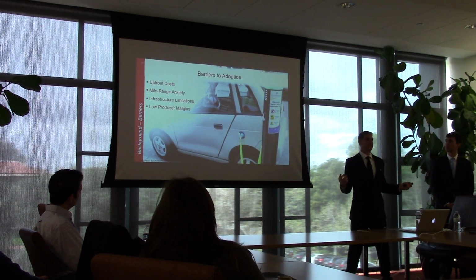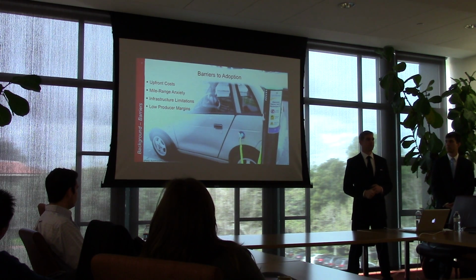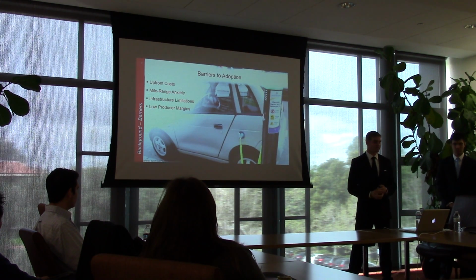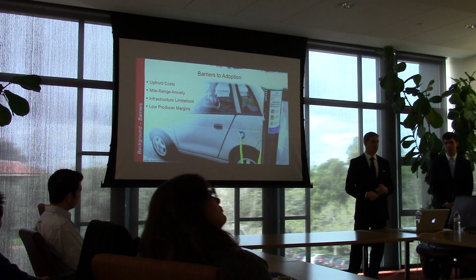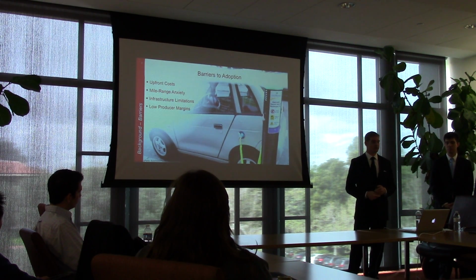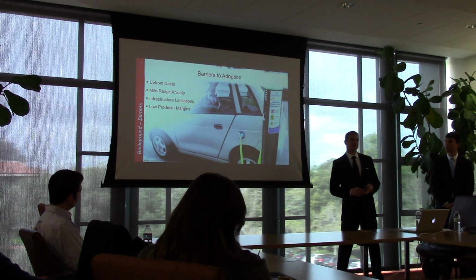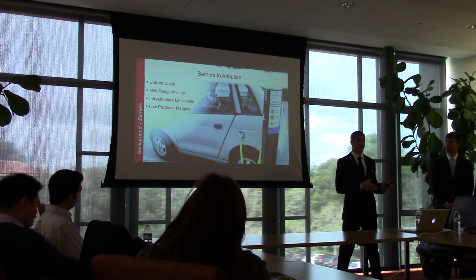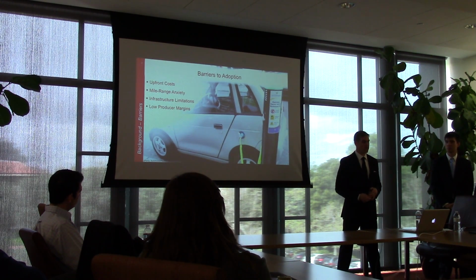But with all these great things, there are some significant barriers to zero-emission vehicle adoption right now. Prime amongst them is the upfront cost. Zero-emission vehicles are just more expensive than their internal combustion engine-driven counterparts. Additionally, a lot of consumers have range anxiety with battery electric and fuel cell electric vehicles. What I mean by that is these vehicles are technology constrained at present. Most of them go about 100 miles. The top of the class, which is also extremely expensive, can go about 300 miles.